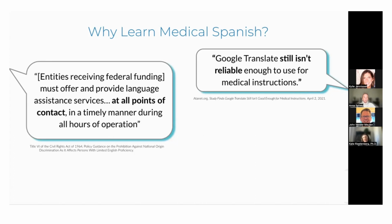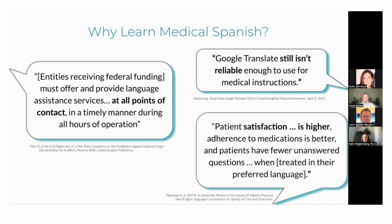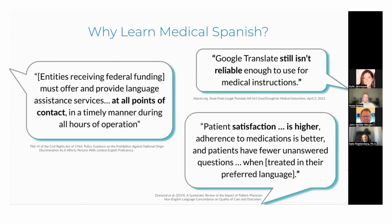So at Canopy, we believe that the best answer to how to fill in these language access gaps is medical language training for healthcare staff, so that as many patients as possible can be treated directly in their preferred language. And this is also because we know that patient satisfaction is higher, adherence to medications is better, and patients have fewer unanswered questions when treated in their preferred language.